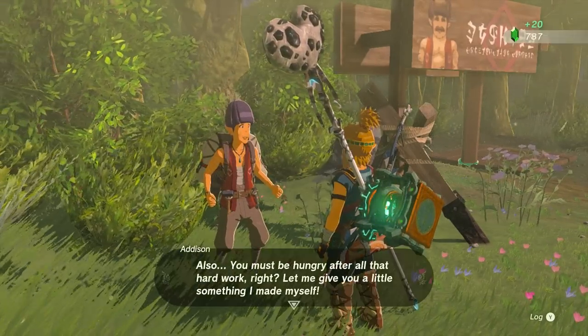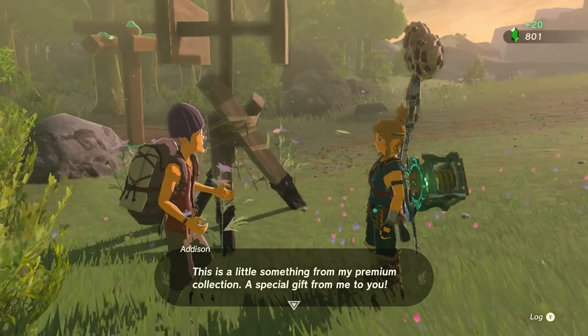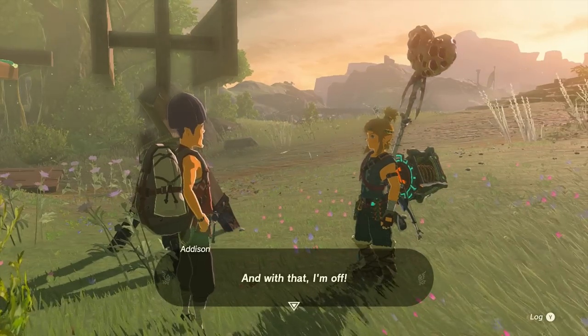Red rupees. I'm doing good on rupees, I think. Oh, a nice stealth up. I forgot stealth was even a thing in this game, but I do remember now.